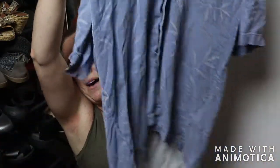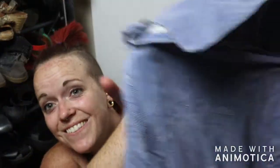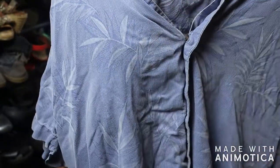This is totally women's because it's a high-low. So it's a high-low blouse. That's what's gotten me so confused. So it's very cute. It's like indigo, dusky blue, palm print with white and like a striped look underneath everything. It's super cute. I like it.